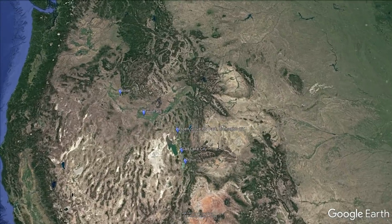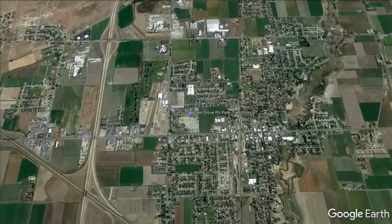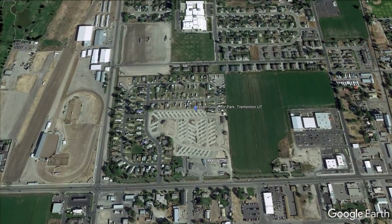So today we're on our way down to the Salt Lake City area. We're going to a town just north of Salt Lake City, but I think it's all grouped together in a big kind of area. Yeah, Tremonton, if that means anything to any of you. And we're actually going to our first ever official RV park, which is kind of fun, kind of weird.